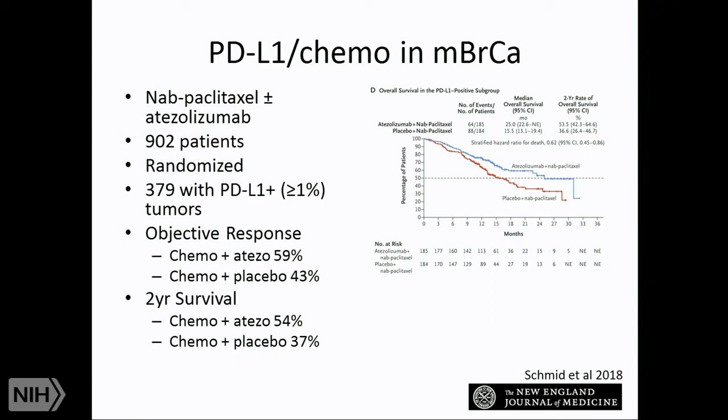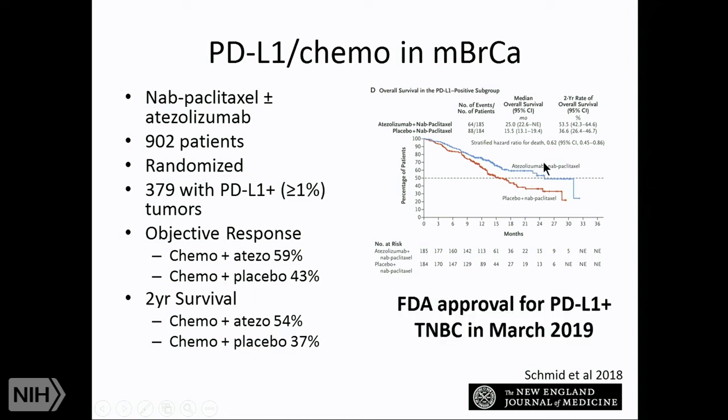So in fact, the combination of a PD-L1 antibody and chemotherapy was recently approved in metastatic breast cancer on the basis of this paper, showing that when you looked at the 379 patients that had PD-L1 positive tumors, chemo plus this atezolizumab had a response rate of 60% versus chemo with placebo of only 43%. And the 2-year survival was 17% higher with the addition of the monoclonal antibody. And so that was approved just this year in March. It's the first approval of a checkpoint blockade for metastatic breast cancer.